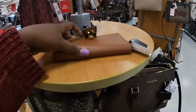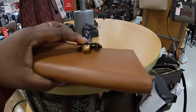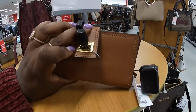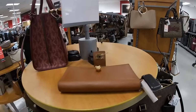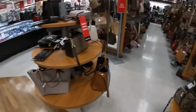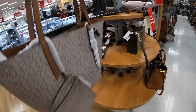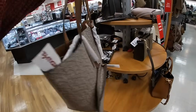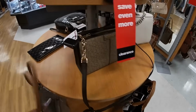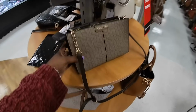This cute Ralph Lauren wallet. And you don't like that, right? Trying to get the flat. They have the little security. That's $50. I still have that bag. This Calvin Klein is $70. Calvin Klein is $60. And see, here's the wallet.